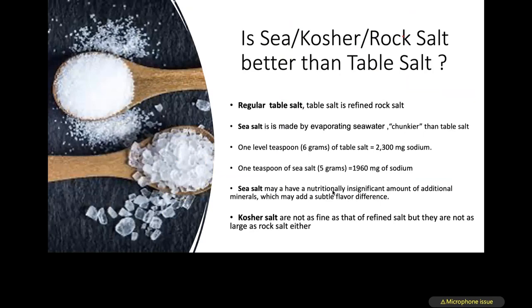Depending on its source and how it was processed, sea salt usually contains various trace minerals like potassium, iron, and zinc. Another salt is kosher salt, which is also mostly sodium. The grains of kosher salt are not as fine as those of refined salt, but they are not as large as rock salt either. Salt contains only trace amounts of minerals, so choosing one type of salt over another is unlikely to significantly affect your health.